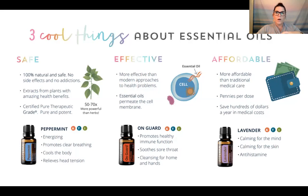So let me kind of explain why it's more affordable than traditional medical care. So if you had some kind of health struggle and you wanted to go see a doctor, most of us that have insurance would have to pay a copay. And that copay ranges between 10 to, for some people, like $50, $60. So you have to go to the doctors and pay your copay.